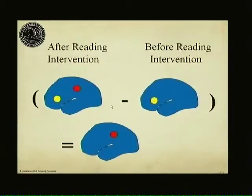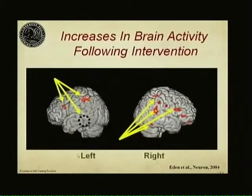But here's what we were really, really interested in. And that was, what did these dyslexic brains look like when we compared what the profile looked like before the intervention and then after 8 weeks of Lindamood-Bell intervention. If we subtract again the two profiles, then what we have left should be what is the result of the instruction and what effect the instruction then had on the brain. And we found some very interesting things.